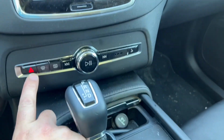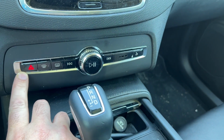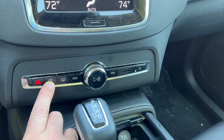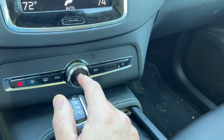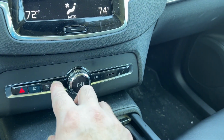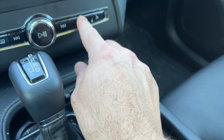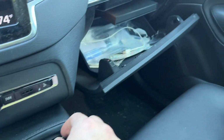There are a few things below the touchscreen, like your hazards, the HVAC, the defrost for the windshields. It seems like you can control some of the music functions with this dial. There's a play and pause button. I'm guessing this is for changing tracks or changing stations. This, I don't know what it is, and this, I also don't know what it is, but oh wow, okay.